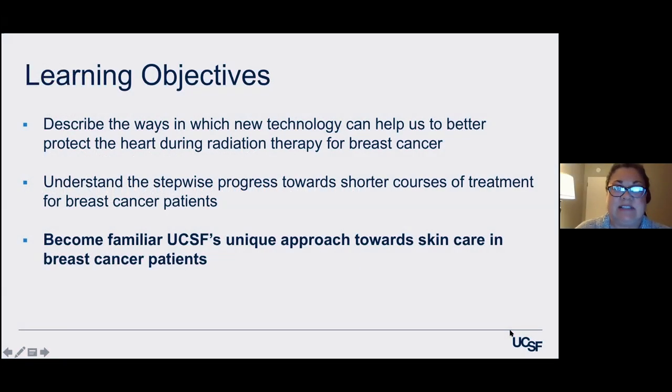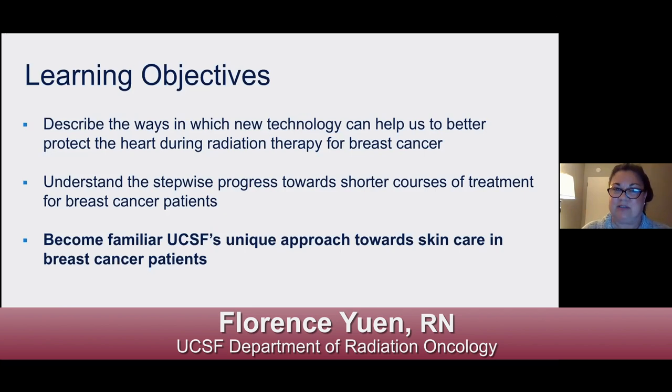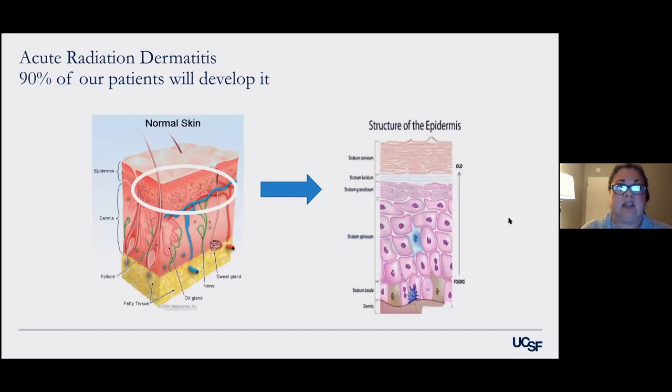I'm going to talk a little bit about skin care and radiation skin reactions, which is an important component of our breast cancer care. So acute radiation dermatitis, that's the skin reaction that we see mainly when people are getting radiation. 90% of our patients will develop some type of acute radiation dermatitis during the time that they're getting treated. And this will affect the top layer of the skin, the epidermis, all the way down to the dermis here at the bottom. And what happens is there's a layer here called the stratum basale, which is responsible for replicating and reproducing our skin cells every 21 days.